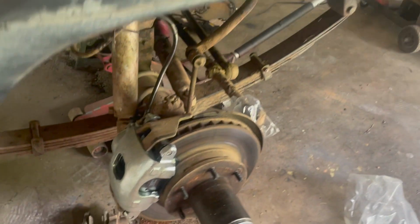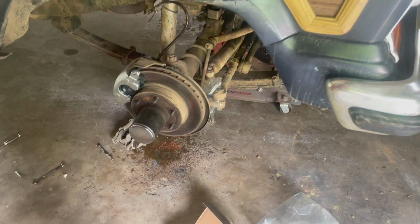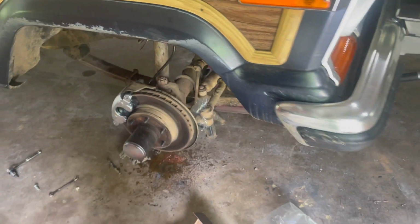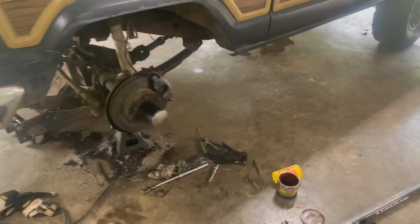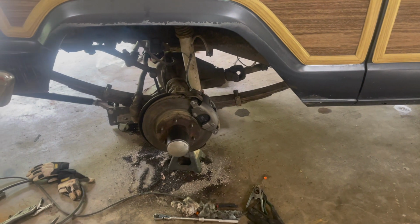All right. Termite's got them new calipers, the premium ones too, with the coating on them so they don't rust anymore. Fantastic. One caliper there. This one's a different color. It's more cast looking, but it don't matter. You can't see them anyway.